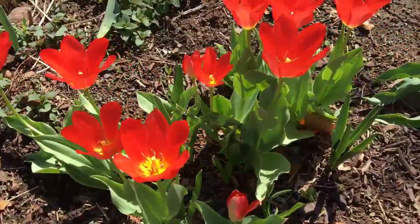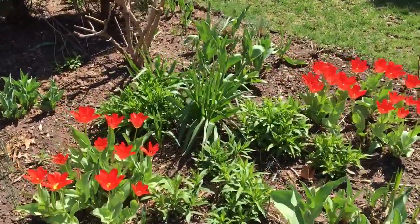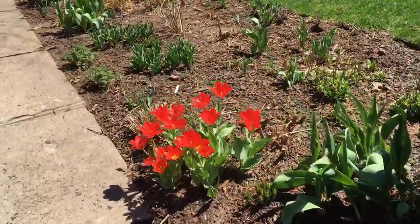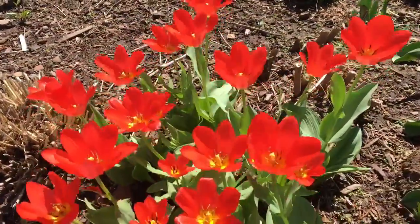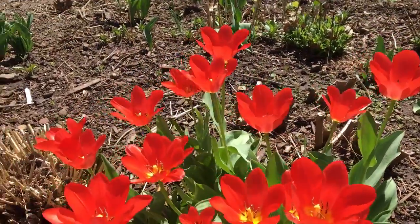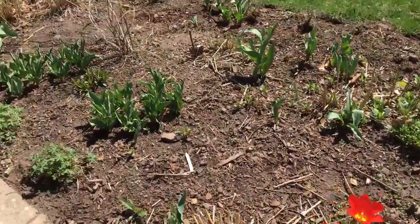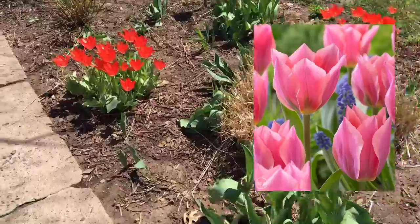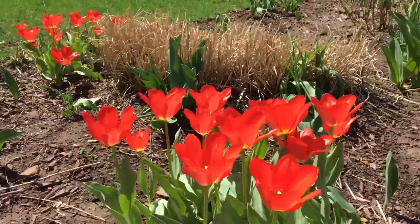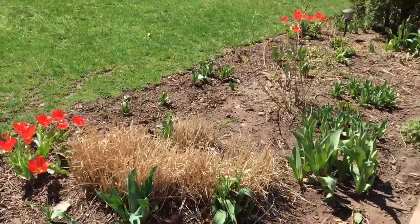I know you may find them pretty. I do not like the color red, and I would never plant this many red tulips in my garden, but when I ordered them online, they messed up my order, and they actually came out this red color. They were supposed to be totally pink, and I will flash a picture of what they were supposed to look like, but they were wrong, and they are not pink at all. They are all red. So I'm going to have to suffer this spring with red tulips.